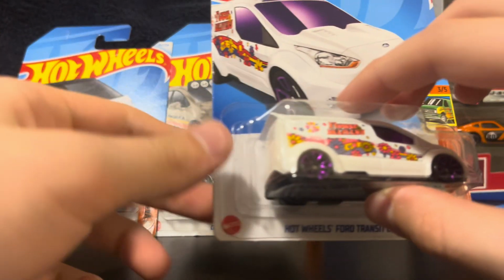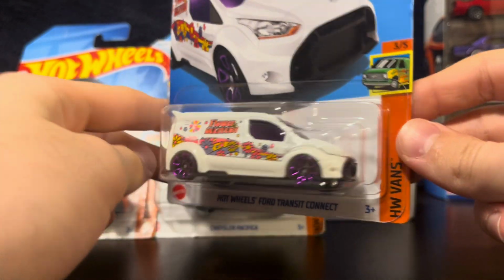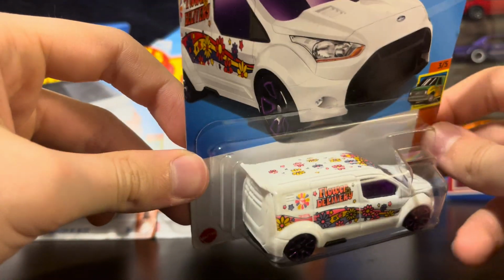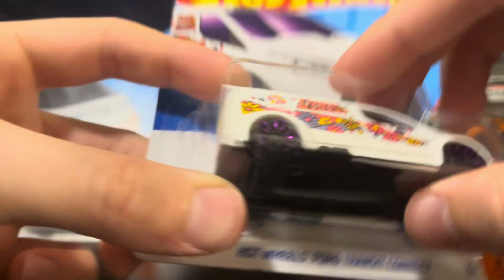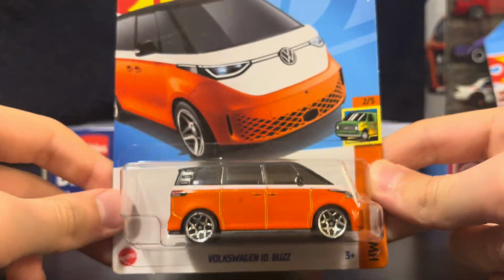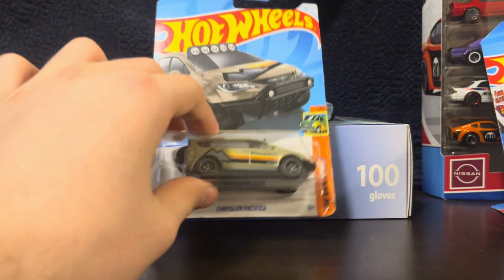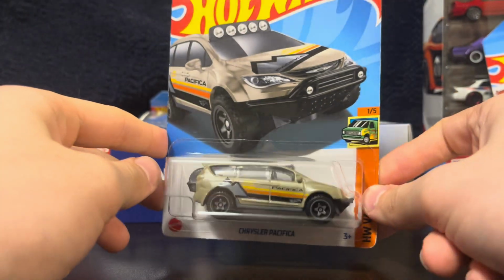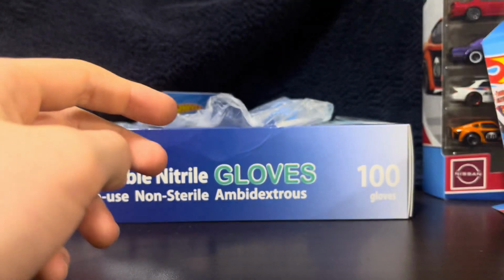Then we also have the Ford Transit Connect. That is also a treasure hunt, and I just absolutely love the deco on this. But yeah, right there, T-Hunt. Boom. Then after, for the second last car, ID Buzz in orange. Came out last year in yellow. Then we have the Chrysler Pacifica. This one was kind of hard to find. It's because it's kind of old.